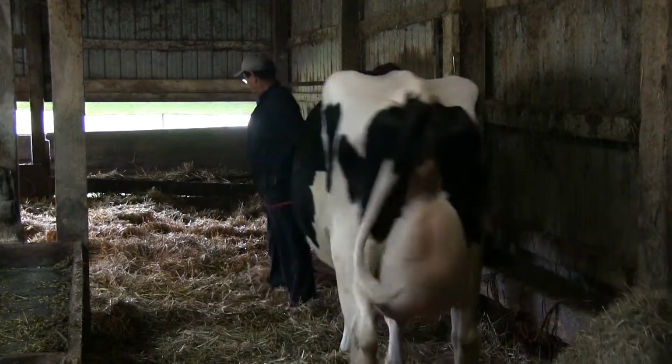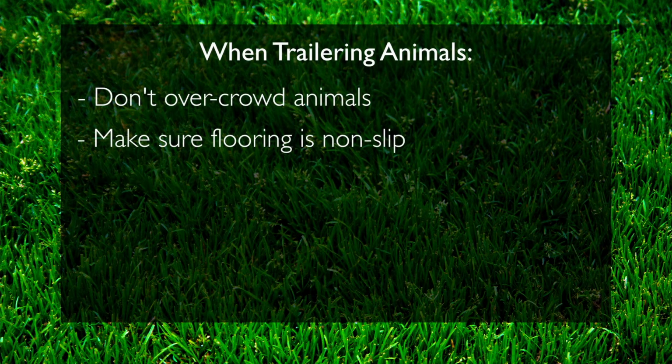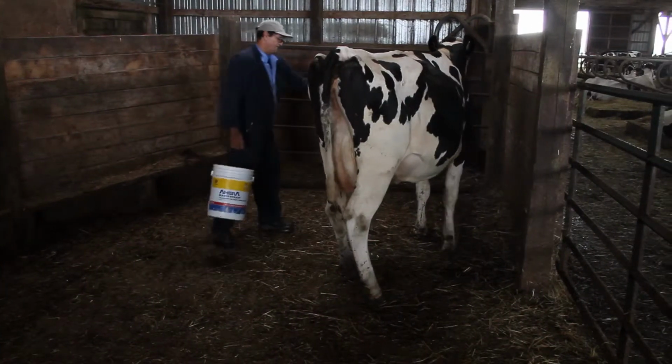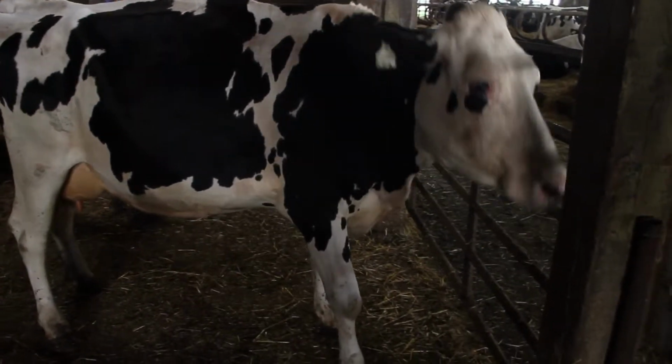When trailering animals, be aware not to overcrowd them. Ensure flooring is non-slip so you don't fall, and always be cautious and patient when moving animals on and off the trailer to ensure they don't get injured. Never poke or prod an animal when it has nowhere to go. It could react and harm you. When moving animals around, keep in mind they move more readily towards lighted areas as opposed to dark areas.